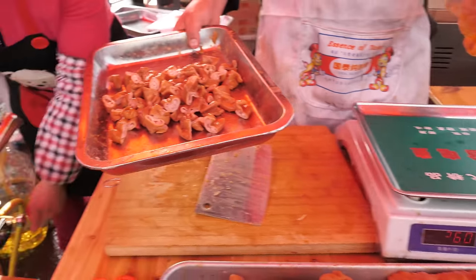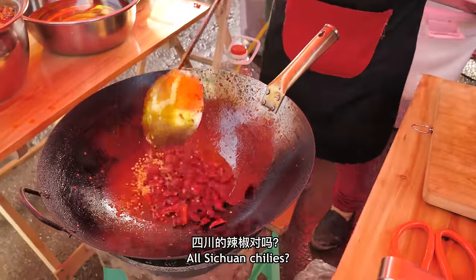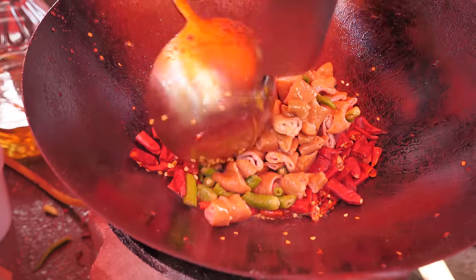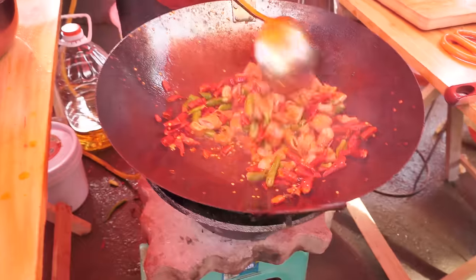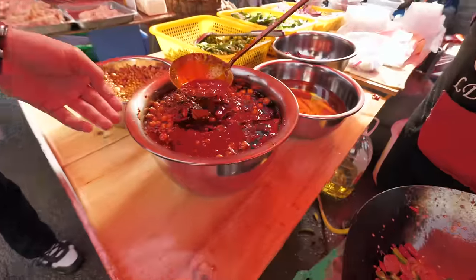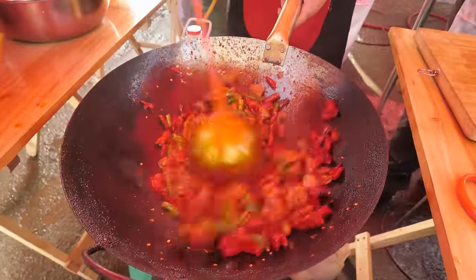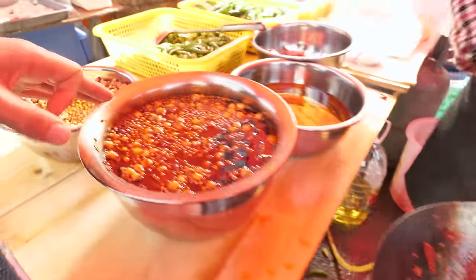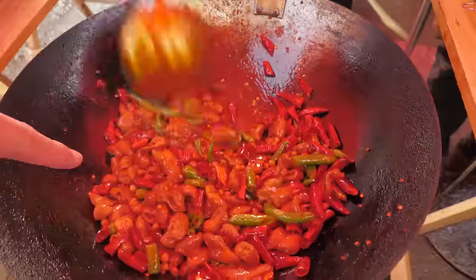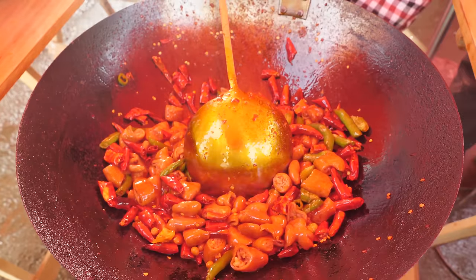Fried intestine. This is something I've never tried. And look, we're gonna heat the oil here. Oh, Sichuan chilies and peppercorns. Oh, look at all those Sichuan chilies. Oh, look at that chili oil. That is the real secret. She just put in an absolutely spice-packed chili oil. Look at that. Oh, there's cardamom, fennel, cinnamon, tons of stuff. And she just put in some soybeans and peanuts. Oh, that is just gonna be absolutely fragrant.